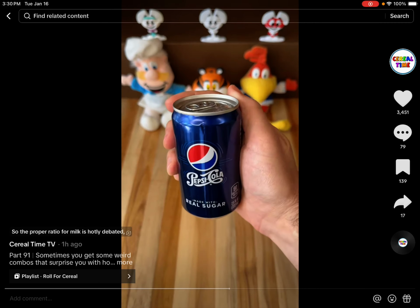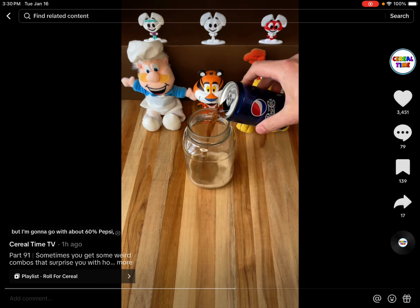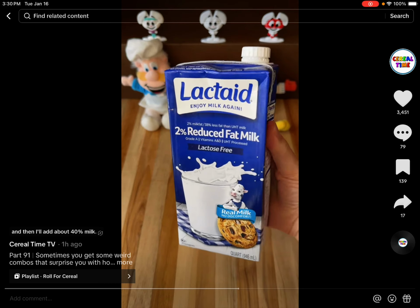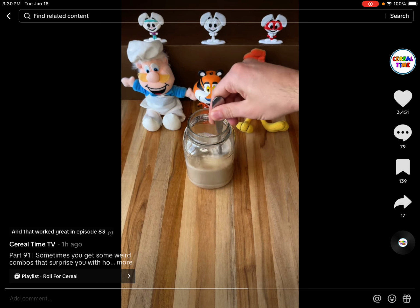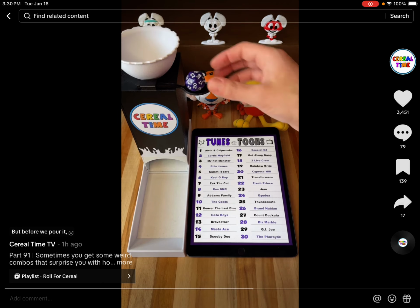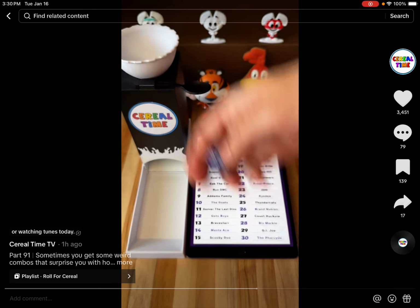So the proper ratio for pilk is hotly debated, but I'm gonna go with about 60% Pepsi, and then I'll add about 40% milk and stir everything together to get it mixed. It's not too different from a root beer float, and that worked great in episode 83. But before we pour it, gotta see if we'll be listening to tunes or watching tunes today.